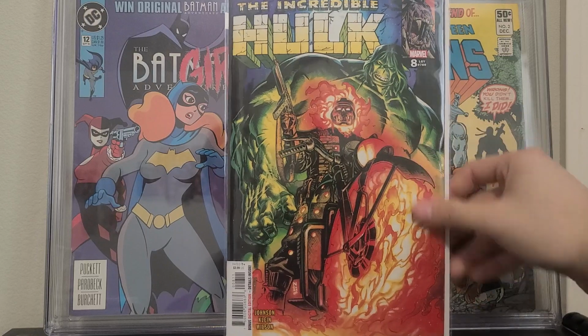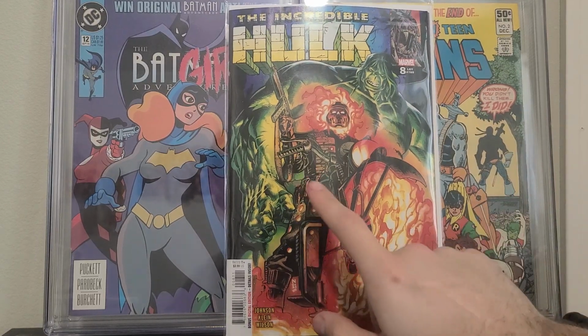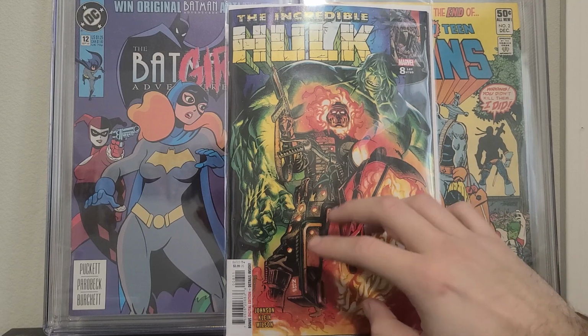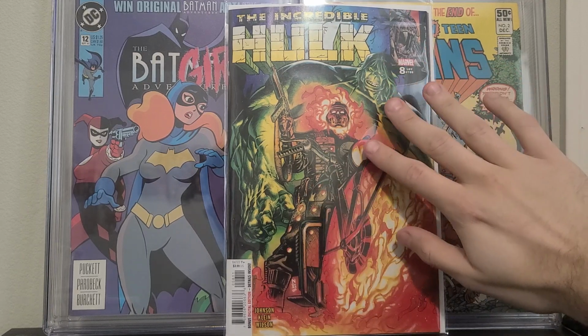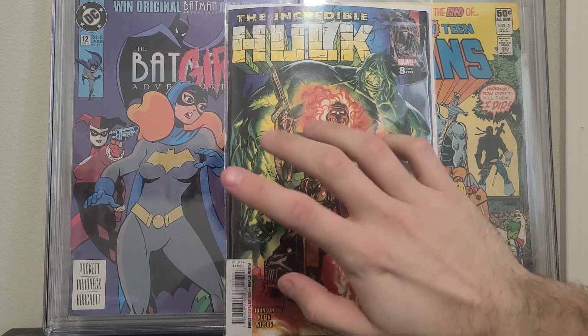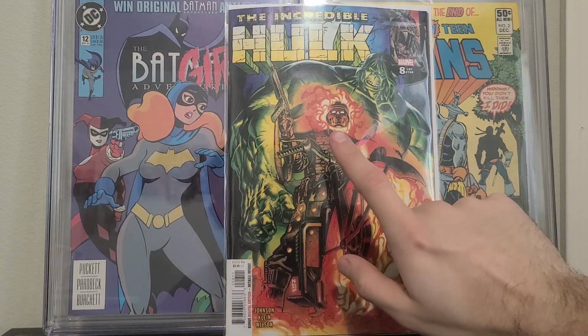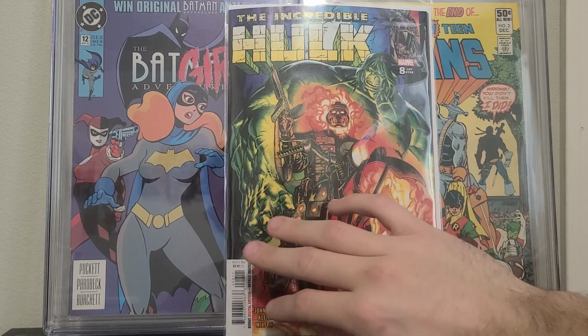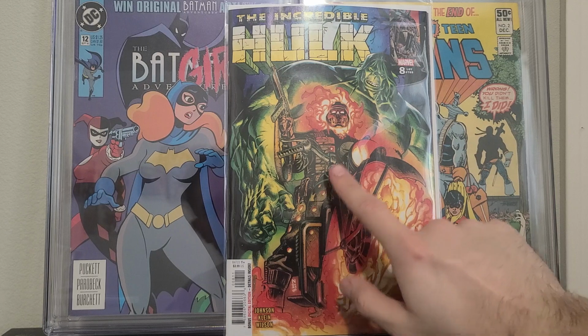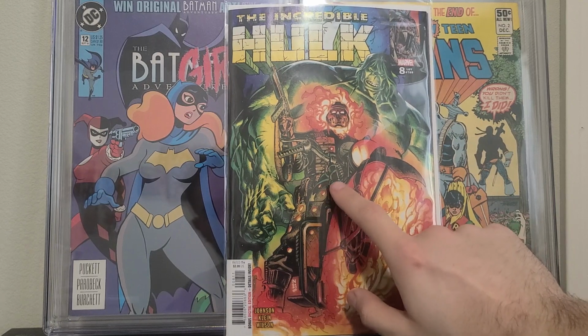And going on to the final issue, we have The Incredible Hulk issue number 8. This is the main cover, and I'm just in love with this series, man. It's so good. Not as good as The Immortal Hulk, but this is just phenomenal within itself. Really do like it. Really do like this Ghost Rider that they added.